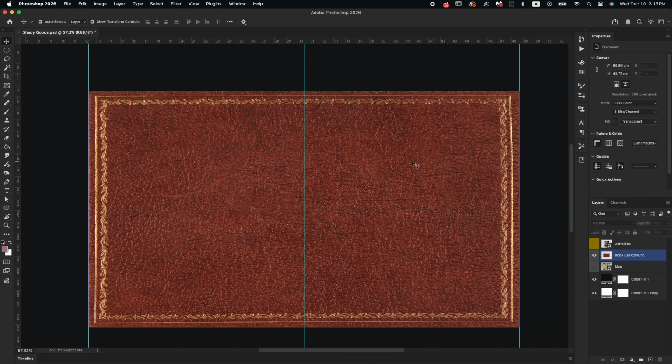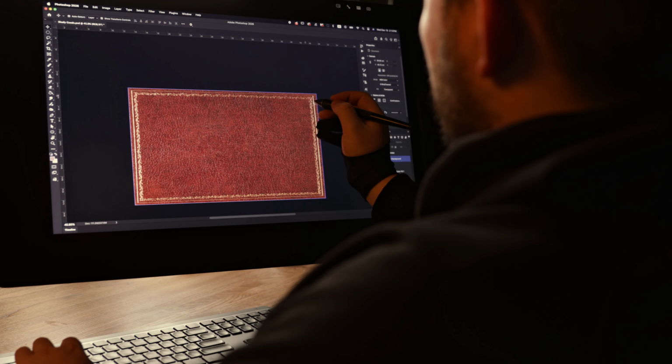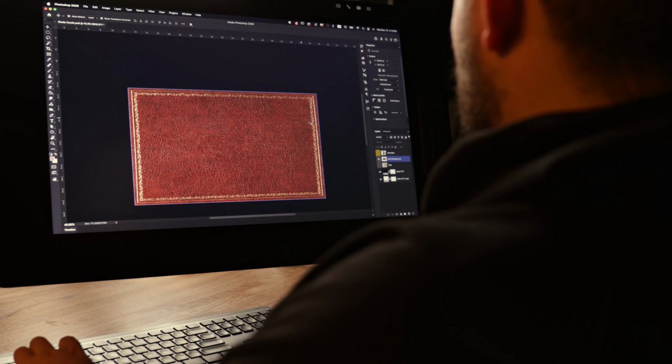We can see right away that the borders are essentially getting squished, and it gives away the fact that we've squished the book cover, even though you can't really tell by the texture, but you can definitely tell by the border, so we're gonna have to get rid of that. And plus, we don't really need the border. I'm not planning to use it for anything, so I think the first thing we're gonna do is go ahead and remove that.